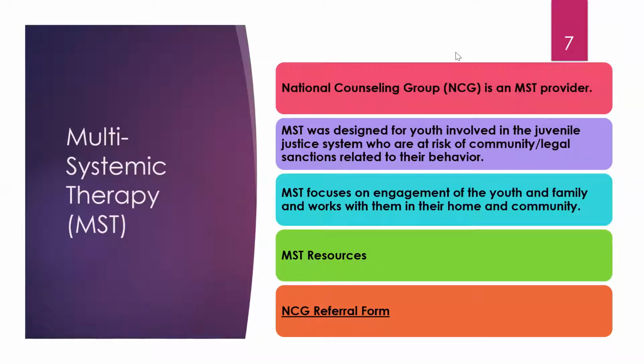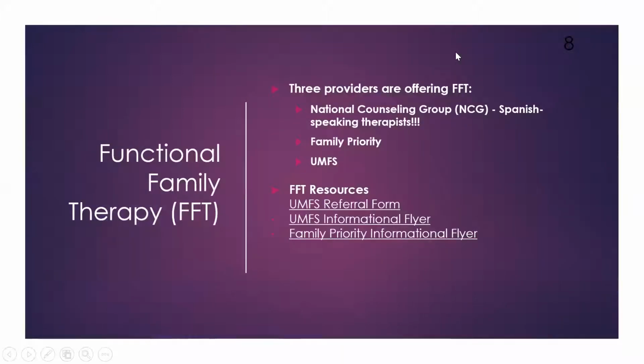So the next service that I would like to mention to you is functional family therapy. And FFT is being offered by actually 3 providers in our community. So we have a wealth of FFT. National Counseling Group is offering FFT, and they have Spanish-speaking therapists.